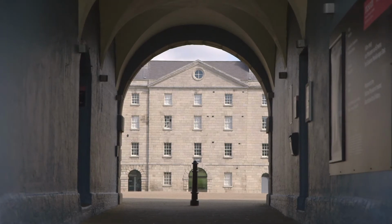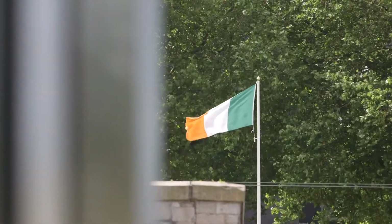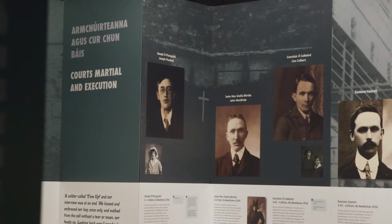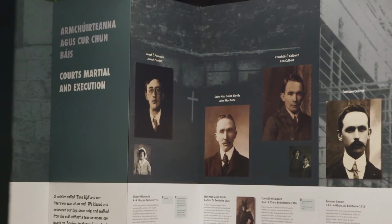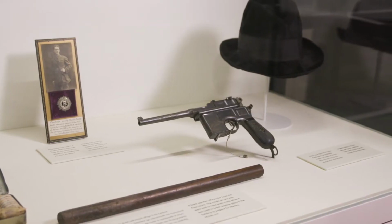Welcome to our virtual tour, Proclaiming a Republic. This exhibition at the National Museum of Ireland in Collins Barracks in Dublin tells the story of those who fought in the 1916 Easter Rising. It tells their stories through the objects, artefacts and personal effects that we have had on display here between 2016 and 2020.